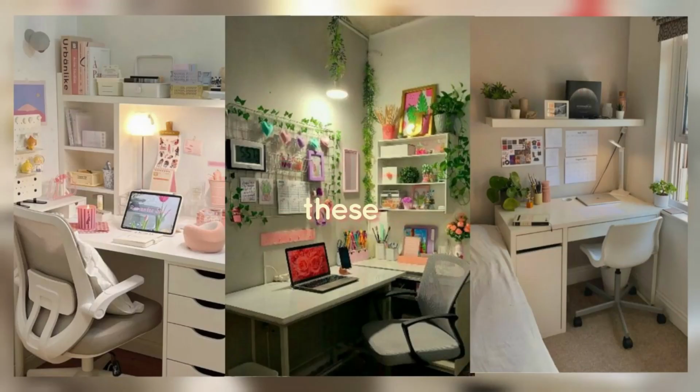By incorporating these tips and tricks, you can create a productive and aesthetically pleasing study space that supports your learning and academic success. Customize your environment to reflect your personality and preferences, making studying a more enjoyable and rewarding experience.